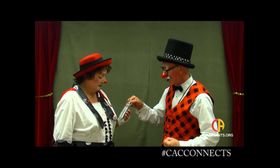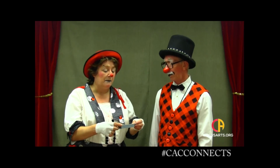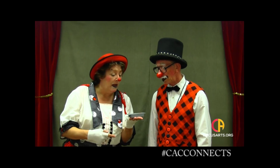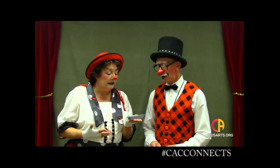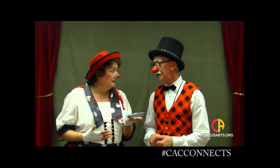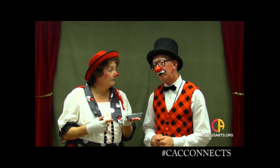Okay, potential energy. So if I were to set this on the edge of a table like that, is it potential or kinetic energy right now? Well, if it's above the ground and it has the potential to fall to the ground, it has potential energy. And we know it doesn't have kinetic energy right now because it's not moving.